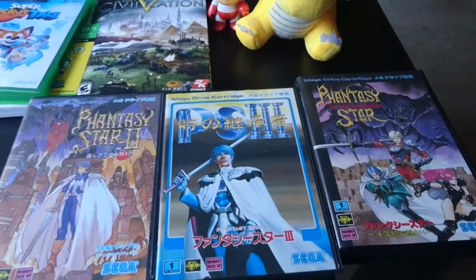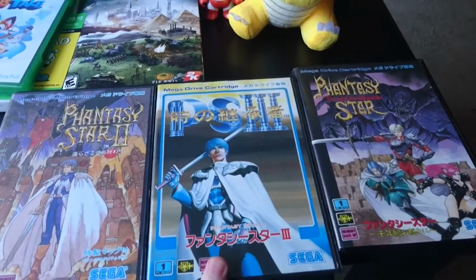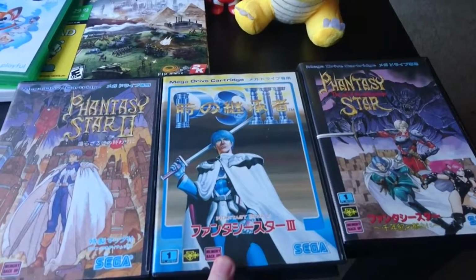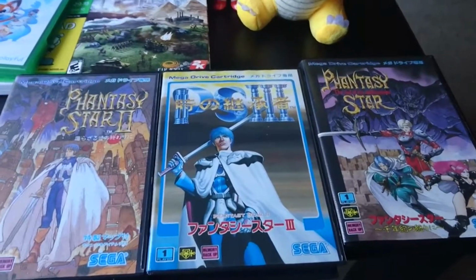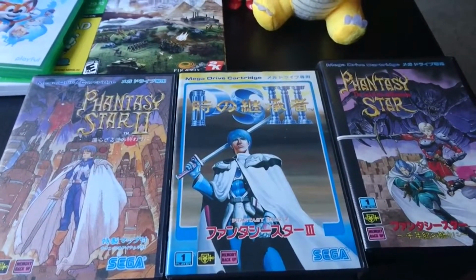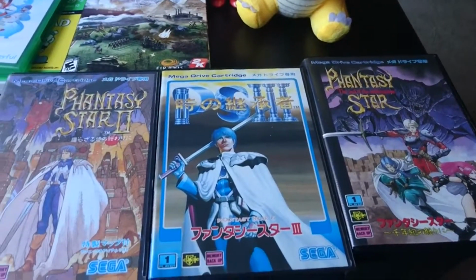I've always preferred the Japanese covers over ours, but saying that, I think 3, the UK PAL version, has a better cover than the Japanese version of 3. But the other two have the far better covers. Yeah, $90 for the lot. Yet most of these games alone would be about $120 on their own.